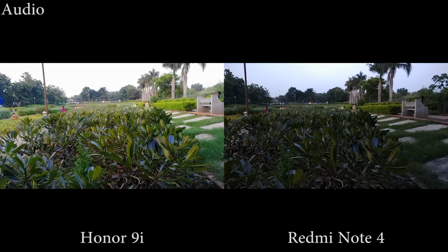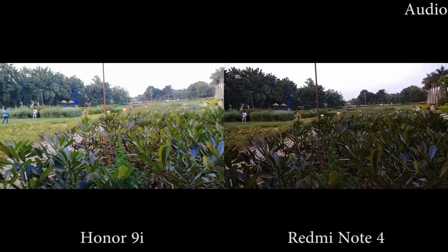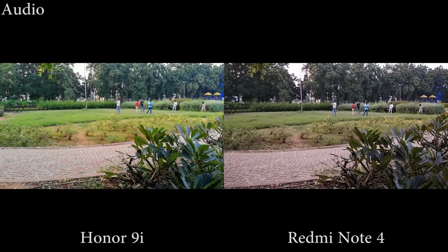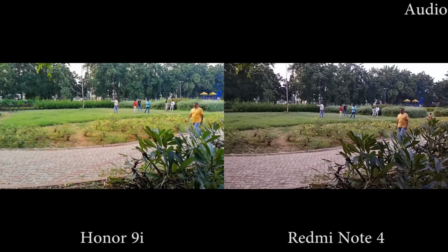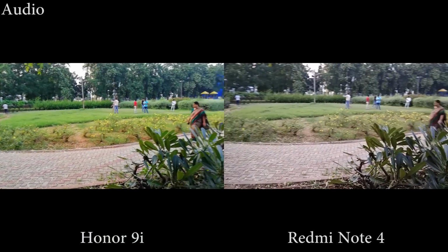Hi there guys, I'm Nikhil from GreedyTech and this is the camera comparison between Redmi Note 4 and the Honor 9i. On Honor we have a 16 megapixel rear camera and on Redmi Note 4 we have a 13 megapixel camera. Both can shoot in 1080p. On Redmi Note 4 we can shoot even in 4K if you use a third-party camera app. By the way, the audio is recorded on the phones without any external noise cancellation.